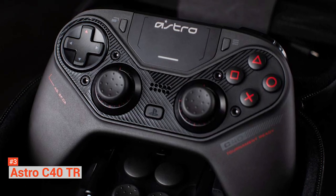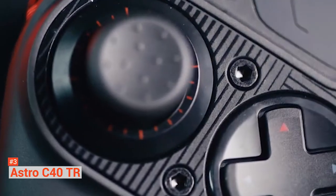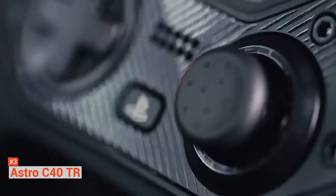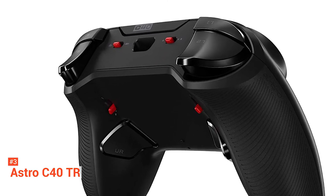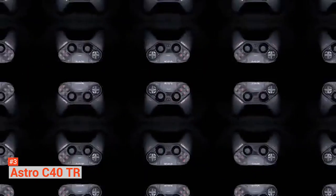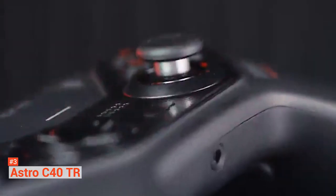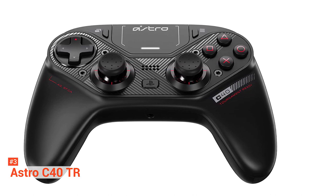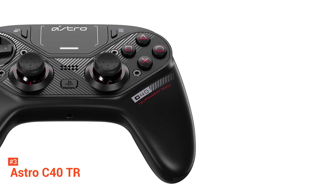The 3rd product on our list is the Astro C40TR. The C40TR is one of the most customizable gamepads on the market. Like the Xbox One, it gives you excellent customizations according to your gaming style, as it has a range of configurations from which you can choose. Tailor-made for professional PS4 and PC gamers, the C40TR carries a premium look and a pleasing, sturdy feel of a tournament-grade controller. It has a comfortable soft-touch exterior with its lightly textured rear grips and metal analog sticks.